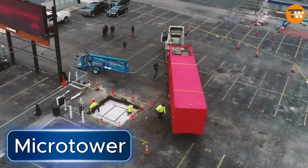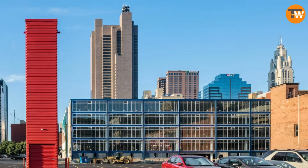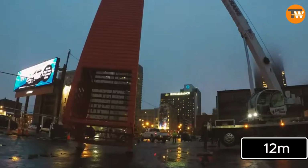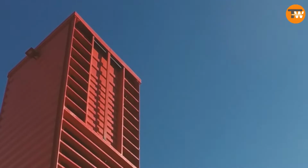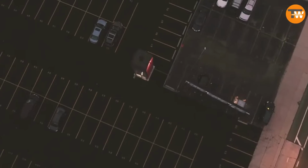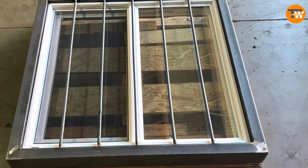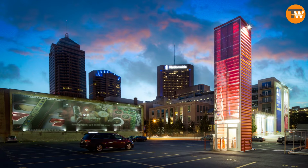Microtower. In Columbus, USA, there's an innovative structure called the Microtower, located in a parking lot. This mini tower, constructed from a 12-meter shipping container, is designed to complement the surrounding tall buildings. Inside, it offers space for offices, retail, and bicycle parking. What makes the Microtower stand out are its large windows that provide panoramic views and its striking lighting. This construction is part of the Bold Booths art project, which aims to creatively repurpose public spaces.